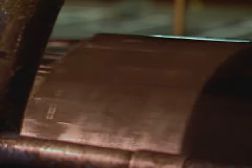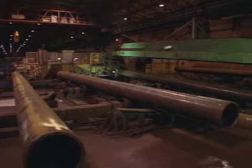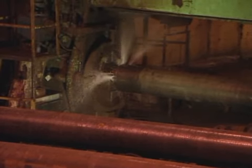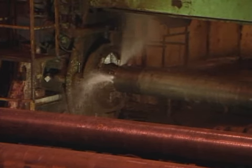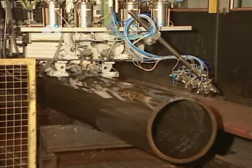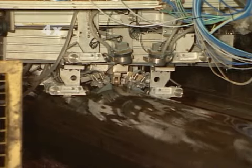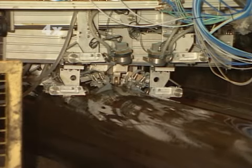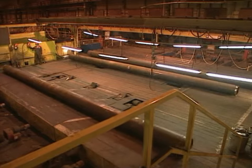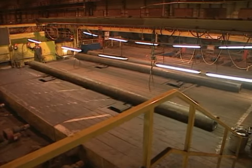Pipes are mechanically expanded to create a constant round shape, the last step in the UOE process. Then pipes are transported to the inlet table of the hydrostatic tester. The pipe is positioned in the tester prior to pressure being built up within the pipe. The weld is ultrasonically inspected using a special 28-probe automatic tester, and a full event record is produced during the pipe test. From here, pipes undergo final inspection, finishing and verification checks.